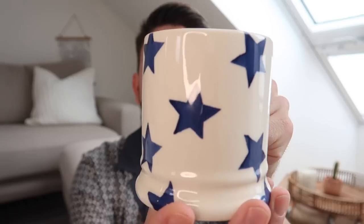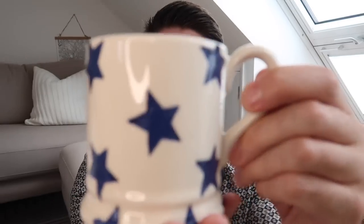So the next thing that I got was a couple of mugs. There was a table that had a few mugs on, and a couple of them caught my eye. So I asked the seller, how much are you selling your mugs for? And they said £1 each. So I spotted, first of all, this one, which is an Emma Bridgewater stars design.